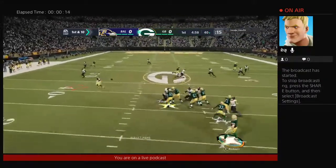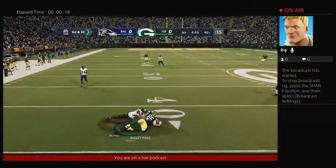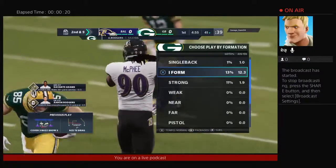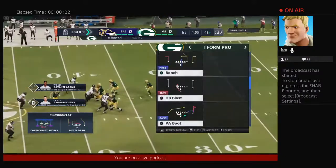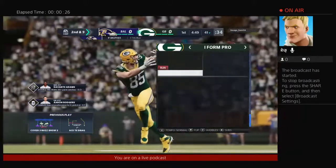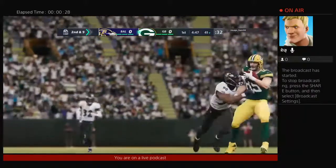Rodgers now on first down. Got a man. It's Tonyan, complete. He'll wind up getting a yard on the game's first play. It's second down. Brandon, perfect defense in this situation would have meant an incompletion. They would have picked it off. Okay, so they gave up the completion.